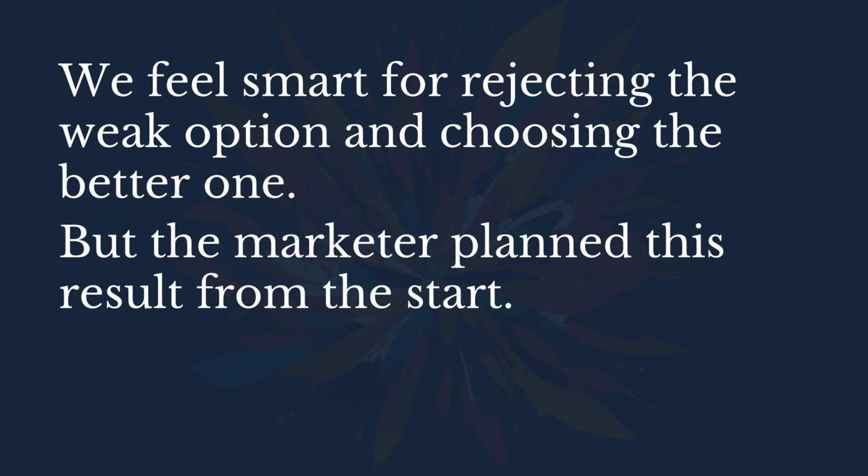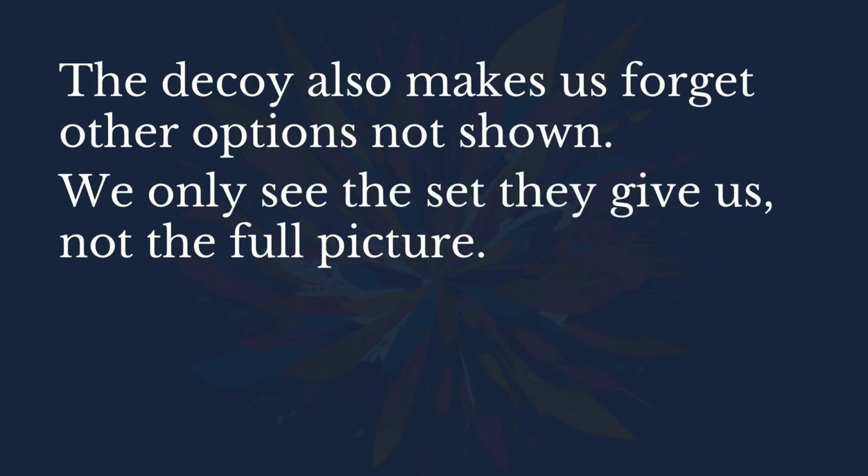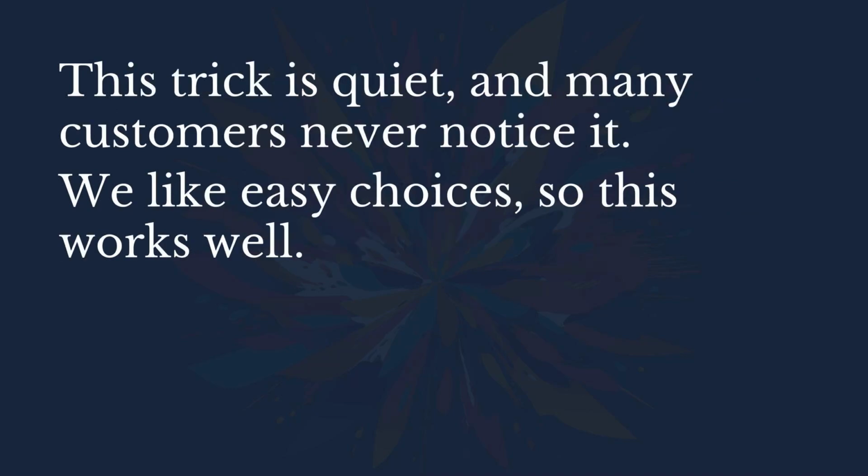We feel smart for rejecting the weak option and choosing the better one, but the marketer planned this result from the start. The decoy also makes us forget other options not shown. We only see the set they give us, not the full picture. This trick is quiet and many customers never notice it.